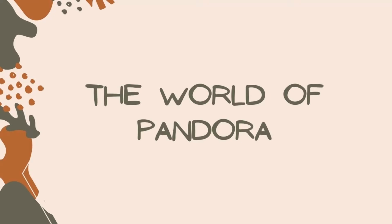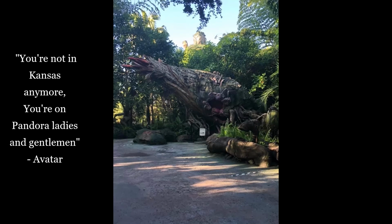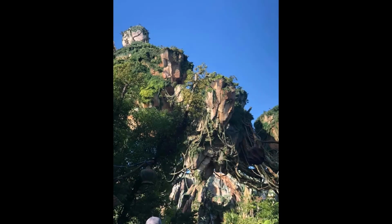Third, this is my favorite part of Animal Kingdom. The world of Pandora is an amazing way to spend most of your time at Disney's Animal Kingdom. Make sure to ride on the back of a Banshee in a thrilling 3D ride on Flight of Passage.